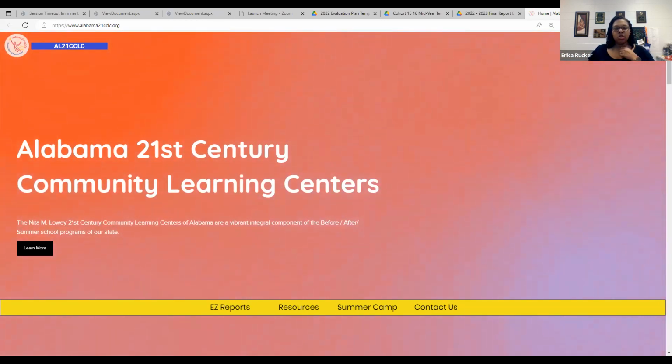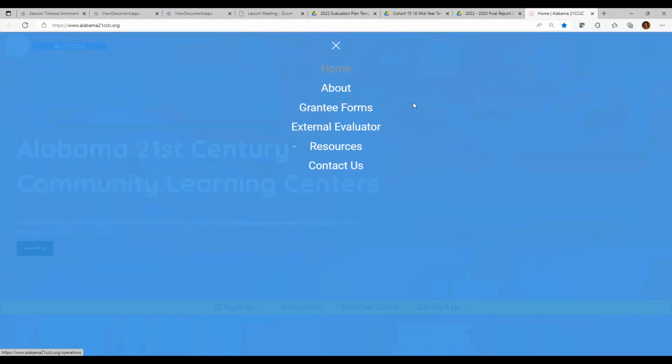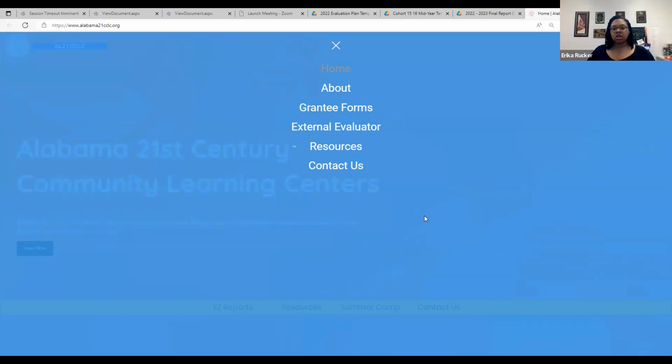And this is just general navigation. I know we've showed y'all this website several times, and we're going to continue to show it to y'all. But if you go up there, top right, to the 3 lines. Okay, Erica, I'm sorry to interrupt you. Dr. Janet Jenkins has her hand up. She has a question. Gotcha. Dr. Jenkins, you can unmute.